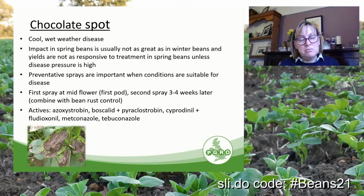So preventative sprays are important when you know that you've got conditions that are going to be suitable for chocolate spot development. So it's the wet weather. And also, if you start to see the small spots, then you really need to take action quite quickly.